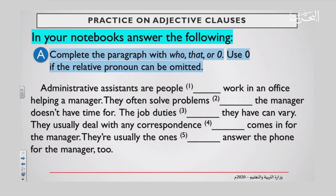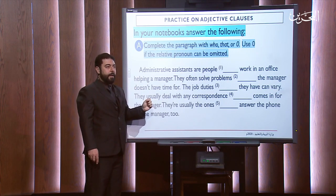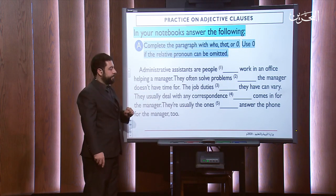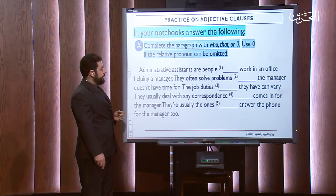This 0, if you can see it here, means nothing. You do not add anything. You just leave it there. Okay? Use 0 if the relative pronoun can be omitted. So, if there is a choice between adding a relative pronoun or not, just leave it there. Okay. I'm going to read it to you, and let's do it.